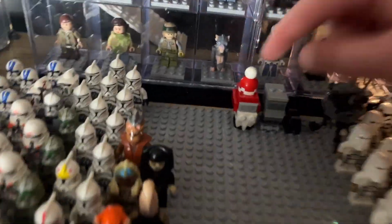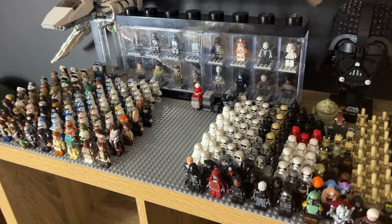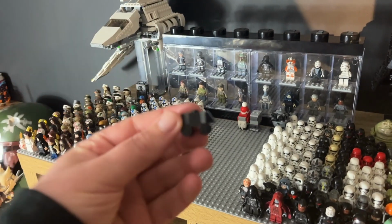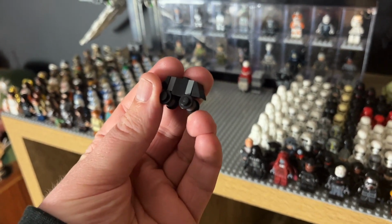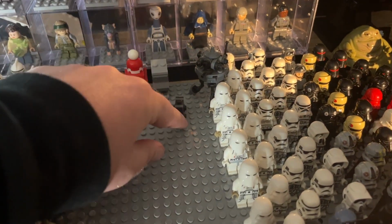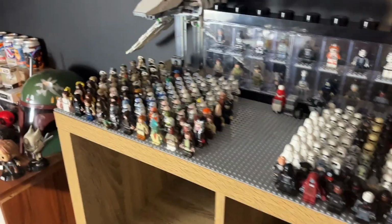I also picked this gonk droid up for free. Can't say no to that. And also, if anyone's got a mouse droid and you've watched the Mandalorian season 3, the last 2 episodes, you'll hopefully find that these are going to go up in price, I think. So I'm going to keep mine and wait for that to go up a little bit, which will be quite cool.